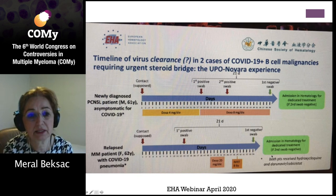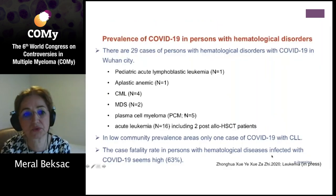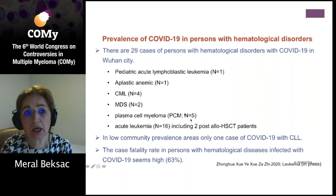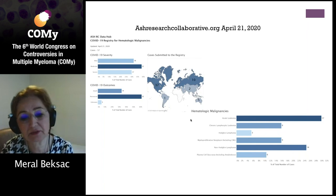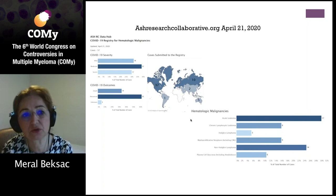And later, in another webinar from our Chinese colleagues, they summarized their hematological disorder frequencies, and they still kept these plasma cell myeloma five patients. Their paper is going to be published soon in Leukemia. A research collaborative effort has collected so far very few cases, and this is an update from yesterday, and there are six myeloma patients reported. Overall, among hematological cancers, the mortality rate looks to be around 50%.